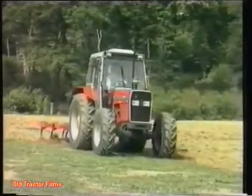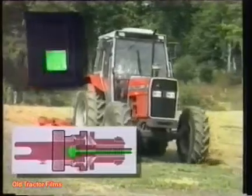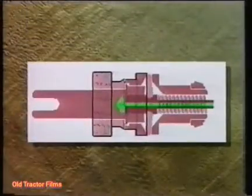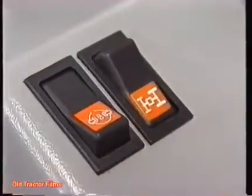But that's just part of the 12-12 transmission. The four-wheel drive engagement mechanism allows engagement and disengagement on the move. On the 12-speed shuttle, control is even easier, with a hydroelectrically powered mechanism operated via this console-mounted rocker switch.